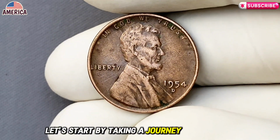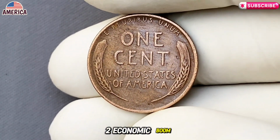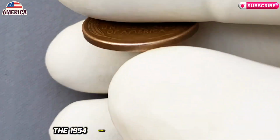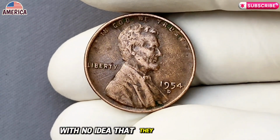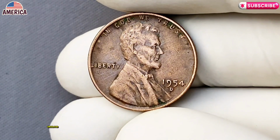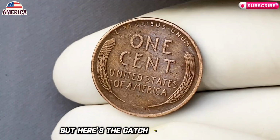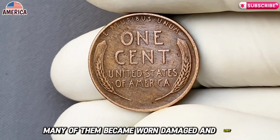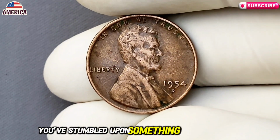Let's start by taking a journey back to 1954. The United States was in the middle of a post-World War II economic boom, and the country was experiencing significant change and growth. The 1954 penny was made during this time when the U.S. Mint was churning out millions of these coins, with no idea that they would one day become valuable collector's items. These pennies were designed to be used, circulated, and spent, and most of them did exactly that. But here's the catch: as these pennies made their way through years of circulation, many of them became worn, damaged, and lost. So, if you happen to find one in excellent condition, you've stumbled upon something incredibly rare.